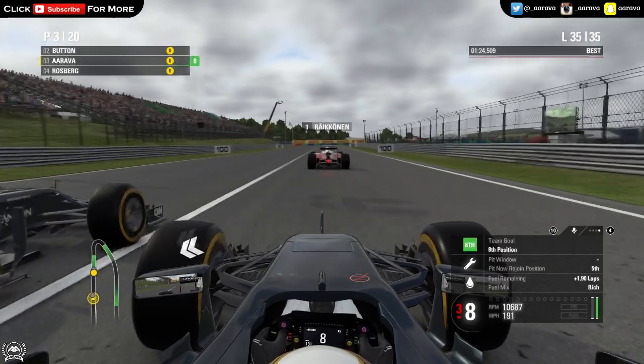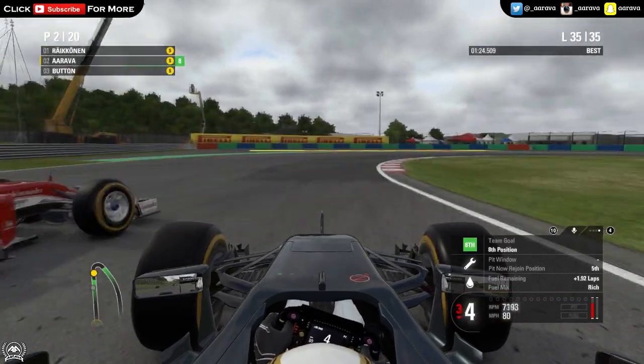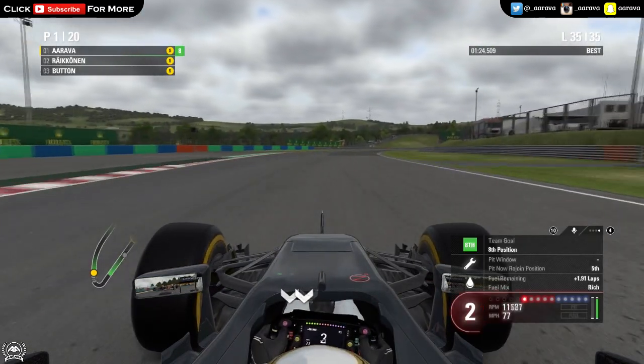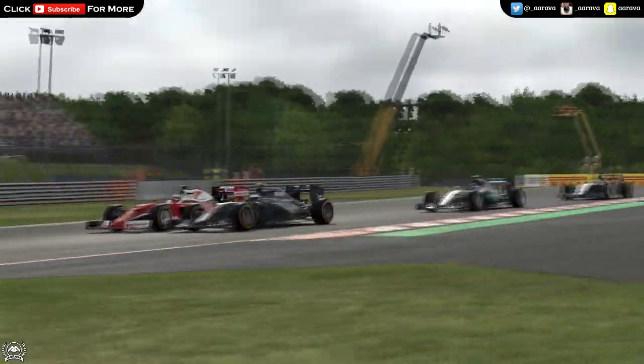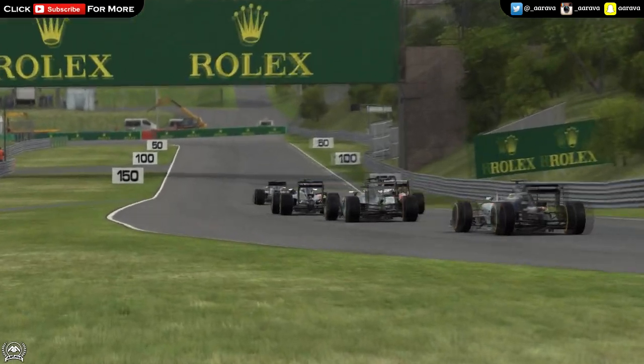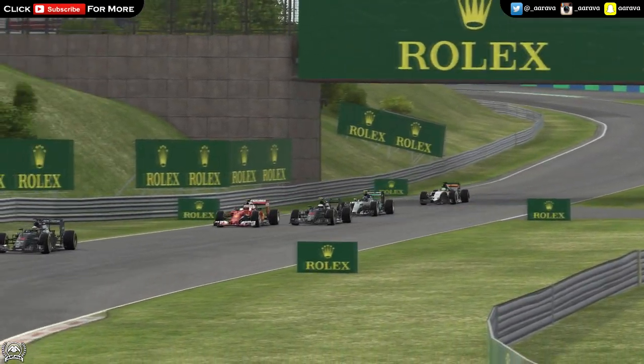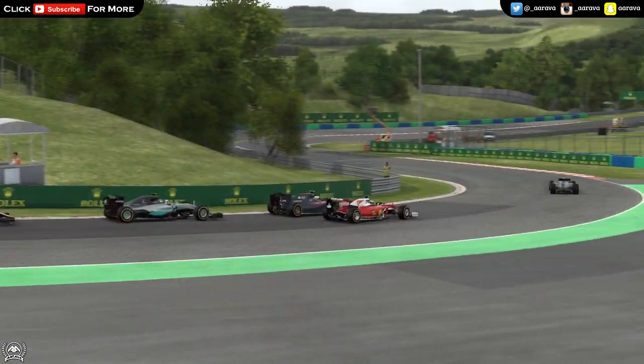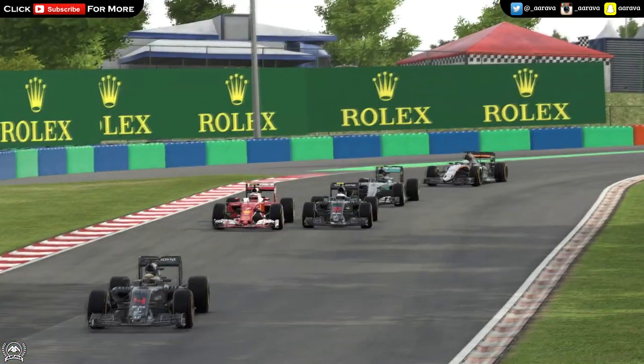Raikkonen's got DRS. He's into 1st place of the Grand Prix. We dive it down the inside, clean down the inside. Don't make any contact there. Just a clean move down the inside, and now we're up into 1st place. And look at this, Jenson Button going round the outside of Raikkonen. Come on, son, down the inside of Raikkonen. He's going to make, oh, they make contact. He's going for it for 2nd place. It's going to be maybe a McLaren 1-2.